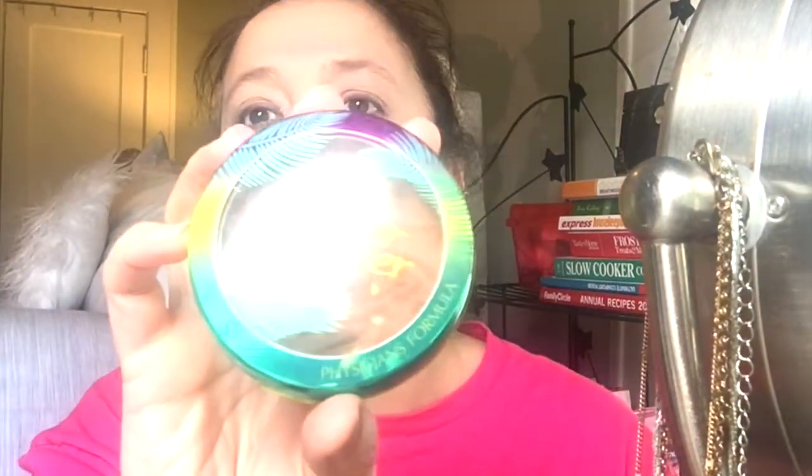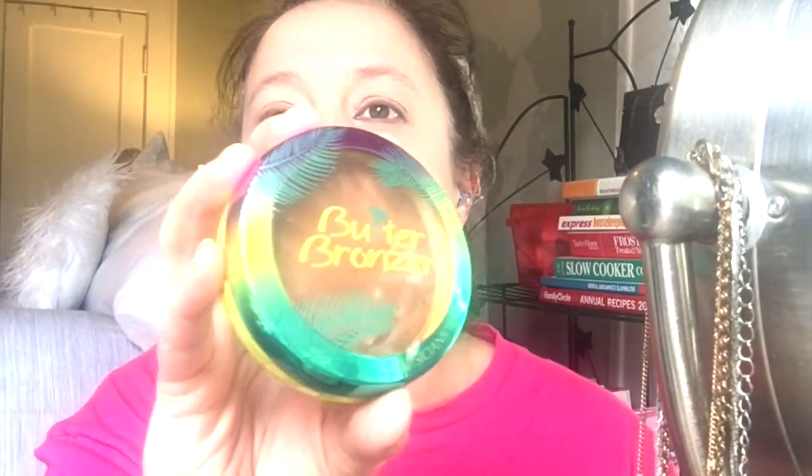Okay, so let's see what I'm going to do next. I'm going to use some bronzer. This is my butter bronzer. I use this every single day. It's my butter bronzer.